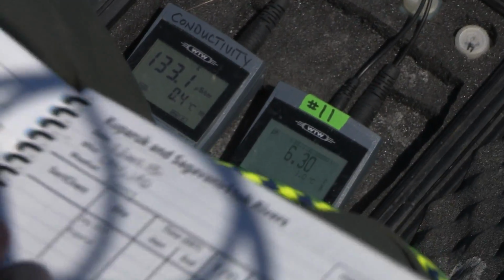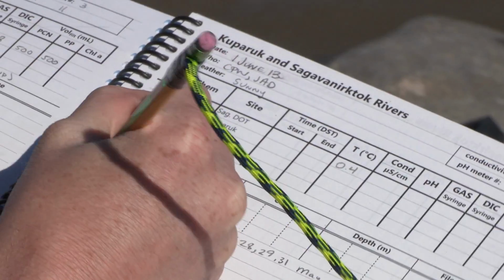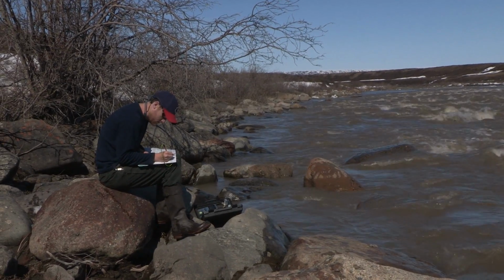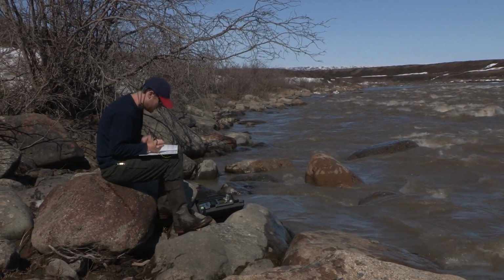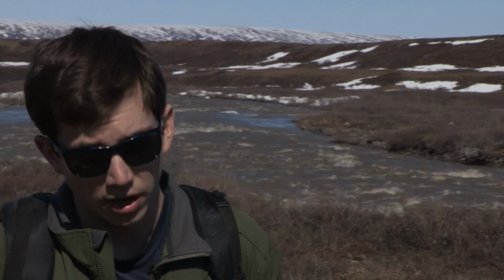If this carbon, which now is in an organic form, in a dissolved form, gets converted into carbon dioxide, it's going to end up in the atmosphere where it can affect all sorts of things, namely reinforcing climate warming and additional melting of permafrost in the Arctic. So it's a reinforcing process.